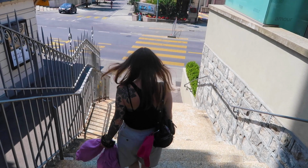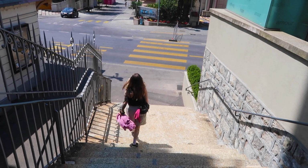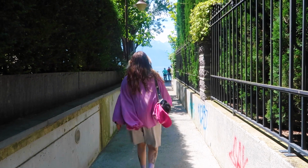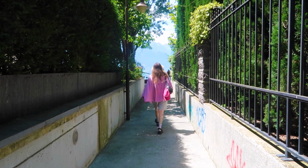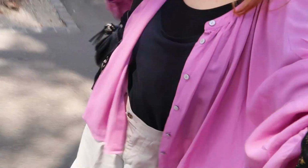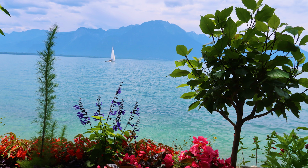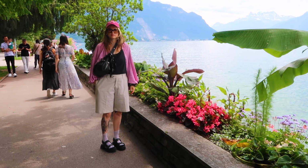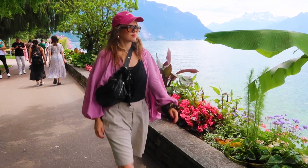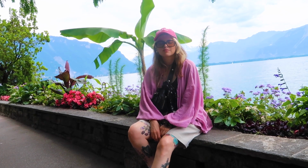And we went to Montreux for the day, which is in Switzerland. It was just so picturesque there. It was unreal. Oh, my glasses are ASOS as well. Yeah, this isn't a postcard. This is actually how it looked. It was crazy. But yeah, another casual outfit, again for a day of walking and having a look around.